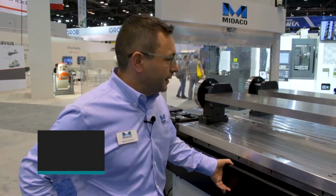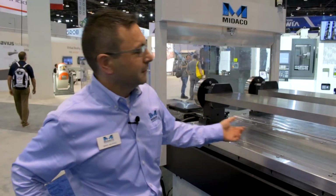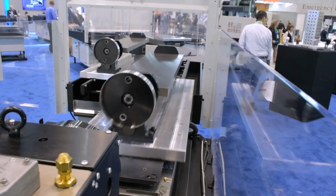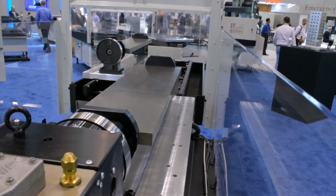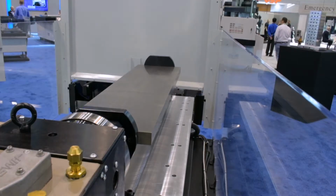Midaco's got about 10 different pallet changers on display here today. What we're standing in front of is a 50 by 20 pallet changer. This would go on the side of just about any vertical machining center. And the benefit of the Midaco pallet changer is that basically you double the real estate of your machine tool.